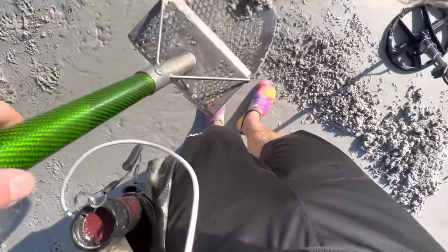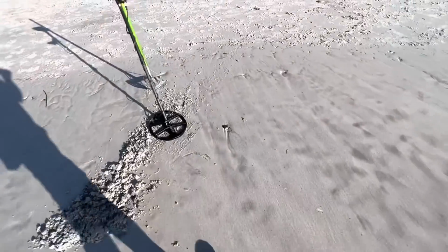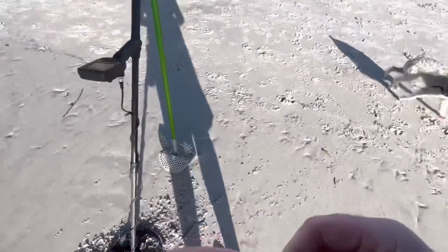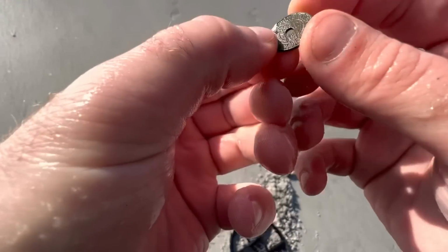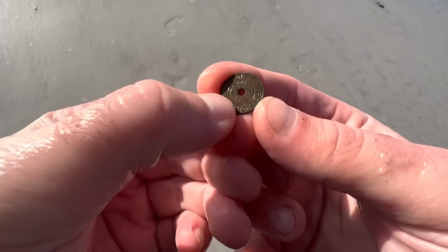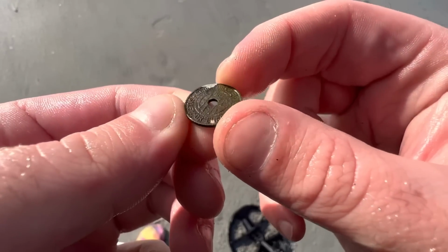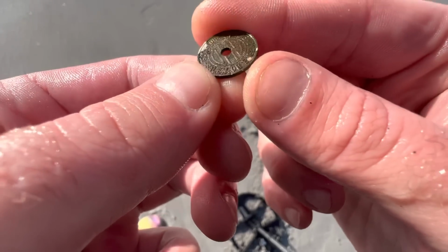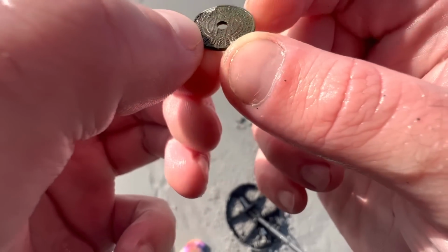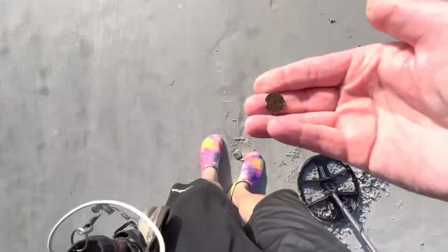Is that it? Oh, that is it. That's something. What is that? Huh. Little baby. It says Oregon Motor Stages. Oregon Motor Stages. And then this side, I think, says the same thing. No, it says something else. Engine, something engines. I don't know. That's cool. I don't know what that is, but it's kind of cool. Put that in with the ring.